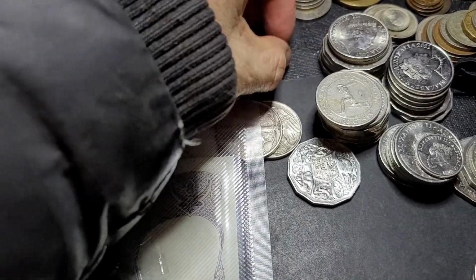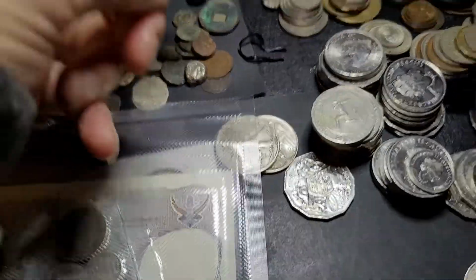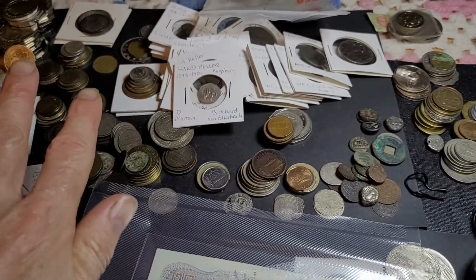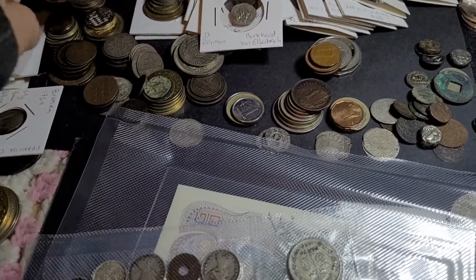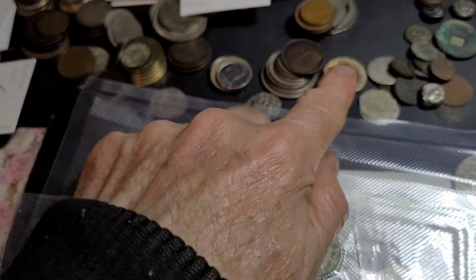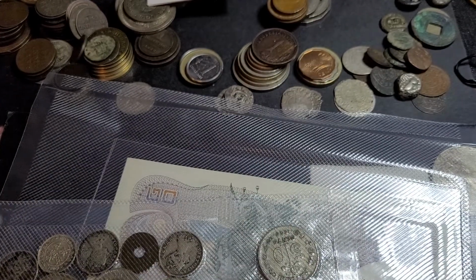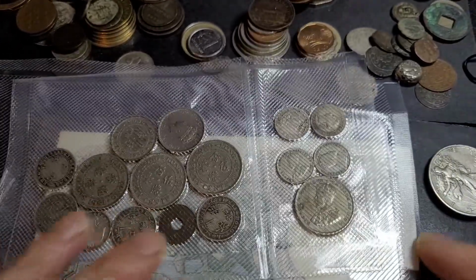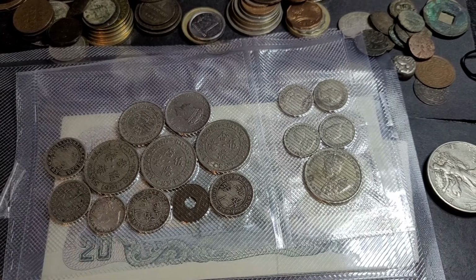So this side is the coins I'm going to put on the market. This side is my collection. I'm definitely not selling the Montenegrin or the German coins. Swaziland, anyway, so beautiful coins. I like coin collecting, and some things I just don't want to sell.